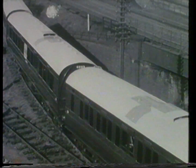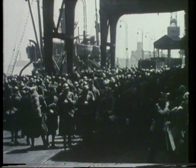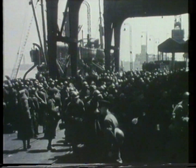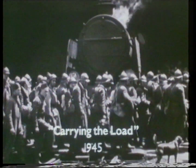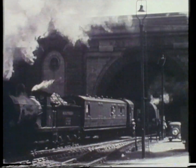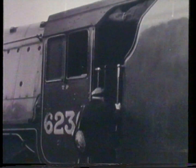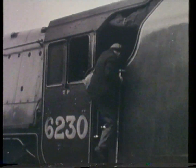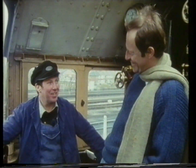Enormous movements of materials and troops during the war. From the ports, trains took the battle-weary men to the dispersal points. At the shortest possible notice, special trains were hurriedly assembled, and in the space of 8 days, 620 specials were run from 7 ports in the southeast of England. So the war was good for the railways then? Good business. That nearly wore the railways out, actually.